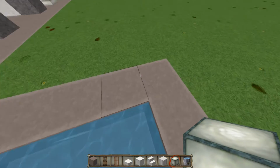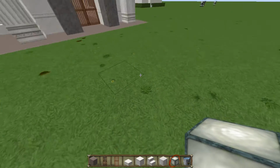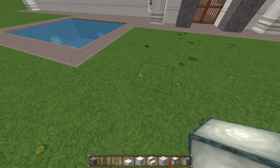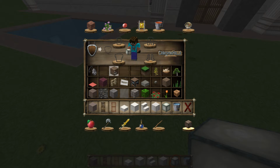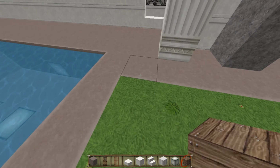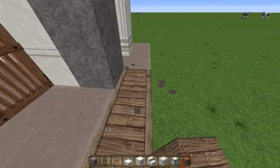That looks brilliant. I'm really happy with that, but we have got to make it more accessible. This back area needs to be like a patio, and you can kind of do this in whatever colour or shape or material you would like, but personally for me, patios tend to be made out of wood, so I'm going to use oak wood planks, just a personal preference, and I'm going to get these oak wood planks and I'm going to create a patio area that is, I'm personally making it on the same level as the house.